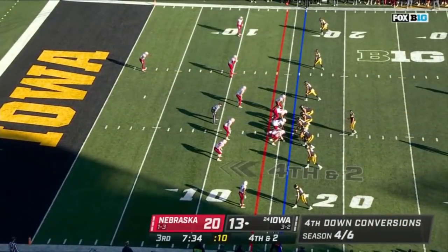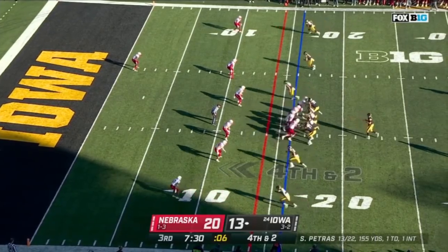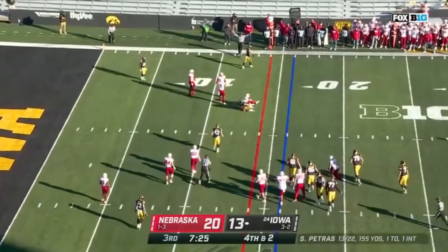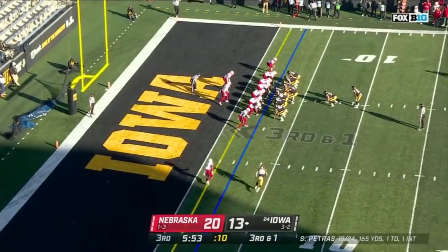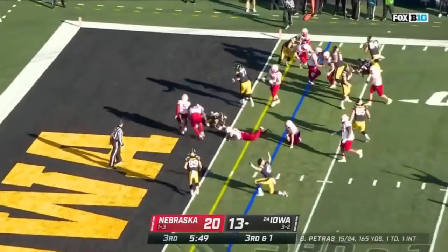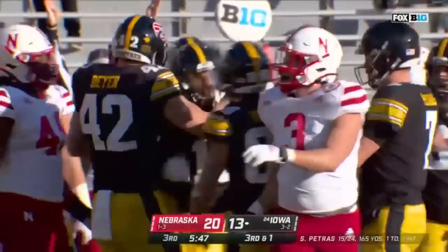The 16, empty set for Petrus. A lot of times go empty for a quarterback run. He's looking, throws, and it's complete. Eye formation. Sargent cuts back. Touchdown, Iowa.